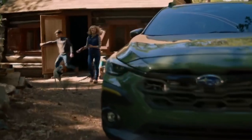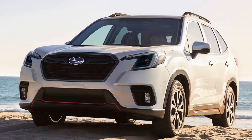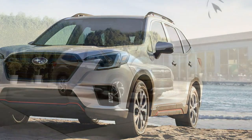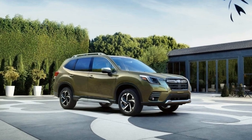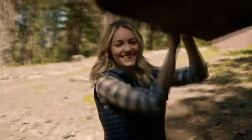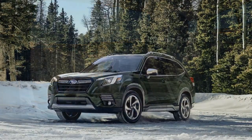their sustainability efforts. The company aims to achieve zero emissions by 2050 and is working towards reducing waste and conserving resources. The 2024 Forester features partial electrification, with a mild hybrid powertrain option in addition to the traditional gas engine. This not only improves fuel efficiency but also reduces the vehicle's environmental impact. Subaru has also implemented more sustainable manufacturing processes and materials in the construction of the Forester.